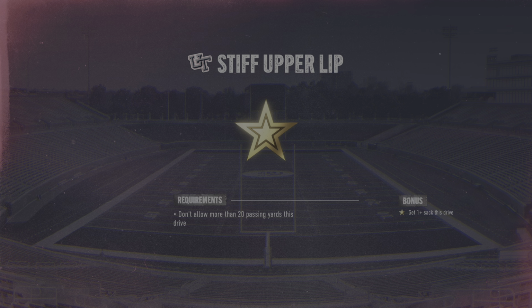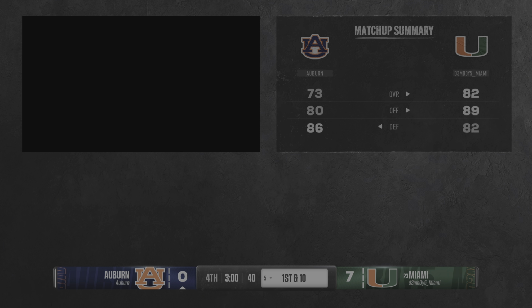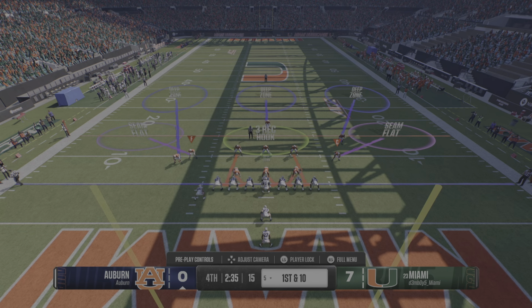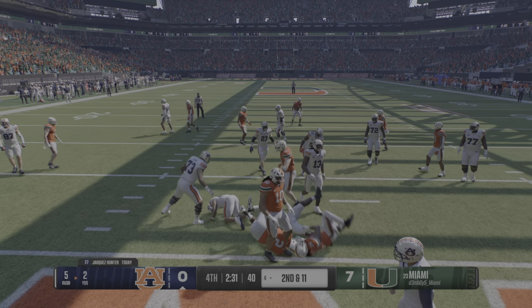Welcome to this College Ultimate Team Challenge presented by EA Sports College Football. As always, if you want to check what goals you're going after, just go to the pause menu. In this challenge, you'll be facing the Auburn Tigers. War Eagle. Now to my guys in the booth.